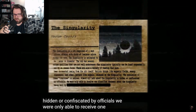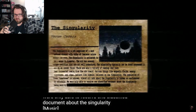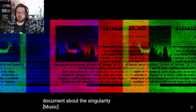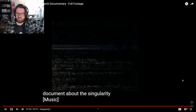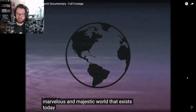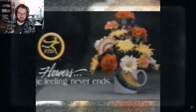I can understand why. Classified document about the singularity being held by... I have a feeling whoever obtained that document is no longer with us. I have a feeling that whoever got that document got taken out. Oh yeah, you try to gloss over all that to be like, yeah, this is not terrifying whatsoever. This is fine. This could be the greatest discovery of the age. What is happening? Okay, now we're in the cooking video, which I don't know how to feel about.